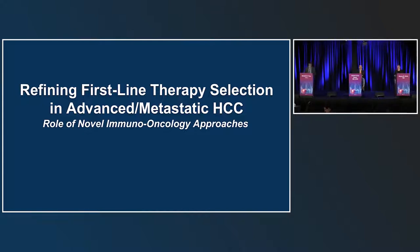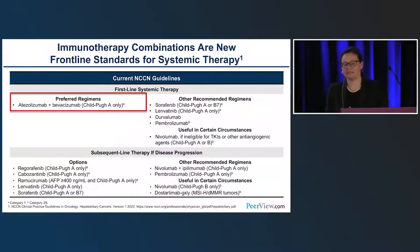Okay, great. Hi, everyone. So let's start by talking about the current NCCN guidelines, and we're going to go over why the preferred regimen is now first-line combination atezolizumab and bevacizumab, which was looked at only in Child-Pugh A patients.